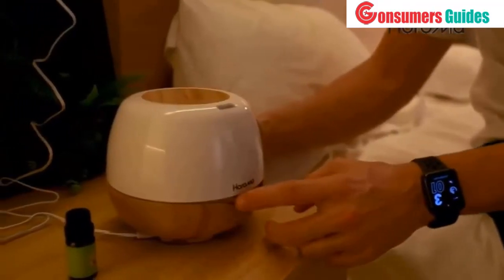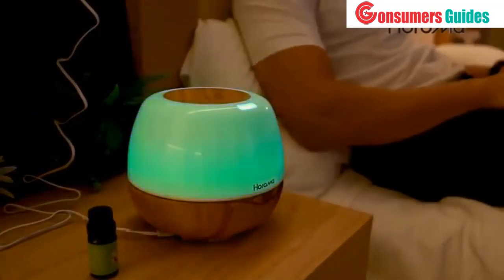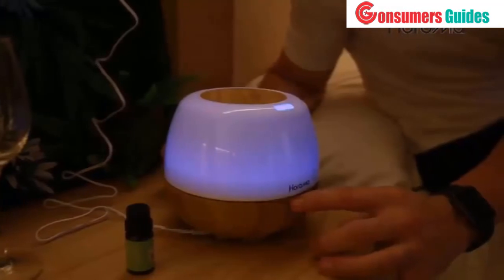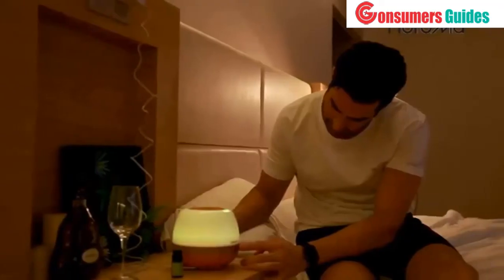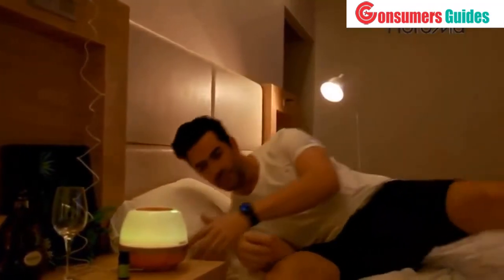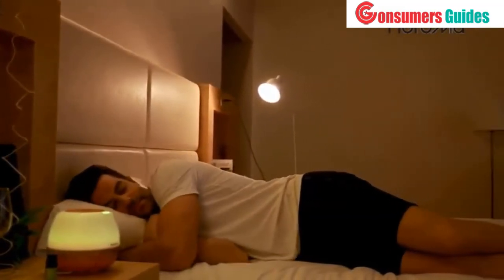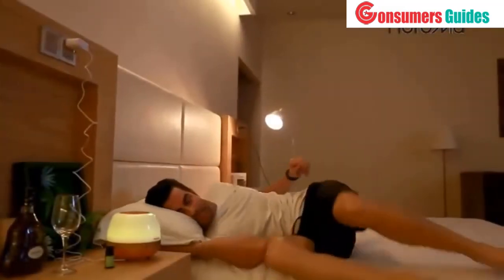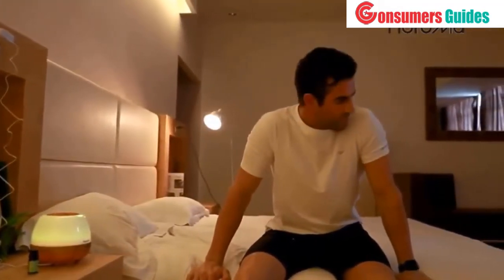The first press of the mist button gives you continuous mist. The first press of the light button gives a 7-color rotating LED light, and the second press of the light button fixes it to one color. Press the mist button again for intermittent mist. The mist will stop every 10 to 50 seconds. Whisper quiet and waterless auto shutoff design ensure you sleep peacefully all night, with no need to worry about electrical safety.